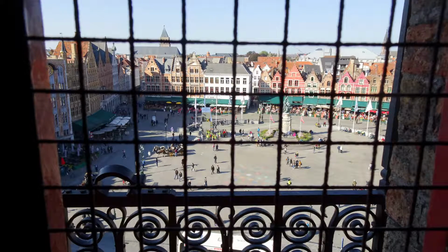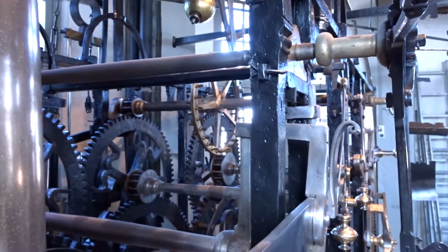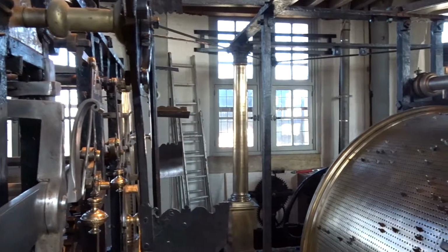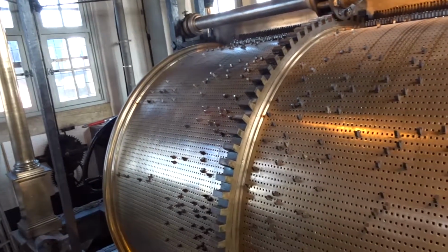Within the tower is an intricate clock mechanism and a carillon consisting of 47 silver-toned bells that toll every 15 minutes. The carillon can be played with a keyboard, with each key attached to an individual bell's clapper, or it can be played mechanically by having these programmable pins in this drum trigger hammers attached to each bell.